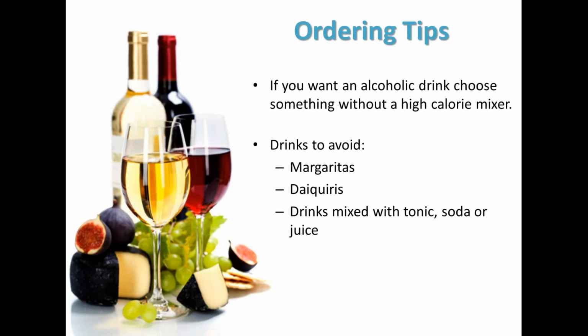If you want to have an alcoholic beverage, think about choosing something that doesn't have all of the high-calorie mixers. So when we think of things like margaritas and daiquiris, or mixed drinks that are some particular liquor mixed with a tonic or soda or juice, the mixers are where those hidden sugars are. So choosing something like a glass of wine or beer, or getting a mixed drink with club soda or water or a diet soda is always a good option.